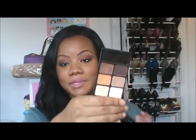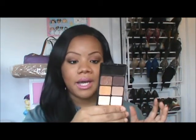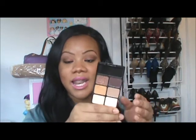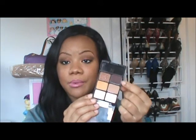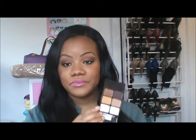This is probably my absolute favorite Wet n Wild palette, but amazing. It has three matte shades and three shimmery shades. They're so pigmented, and you can even use this shade for your brows if you'd like.